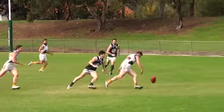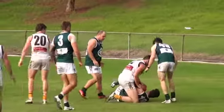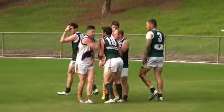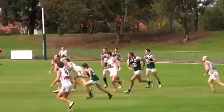Now that one is the first ruck contest of the second half, one down there by Craker. A lot of numbers around the ball trying to pick that one up was Fowler for Greensborough. Big tackle laid there by Boyden, and a free kick's come out. It's going to go the way of Northcote Park. I think McLennan may have been slung down to the ground there by Boyden in that tackle, so he'll take it between the centre circle and half back.